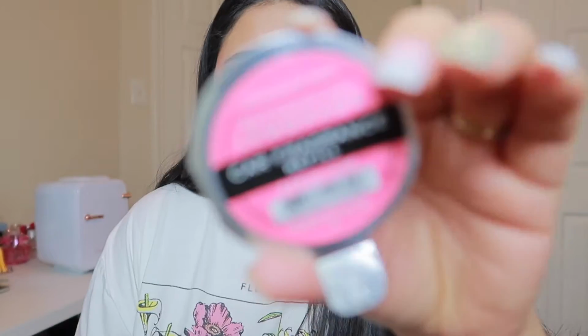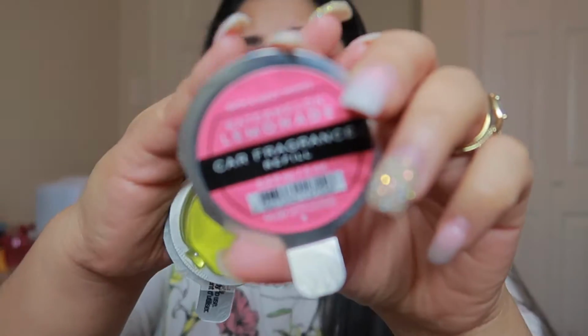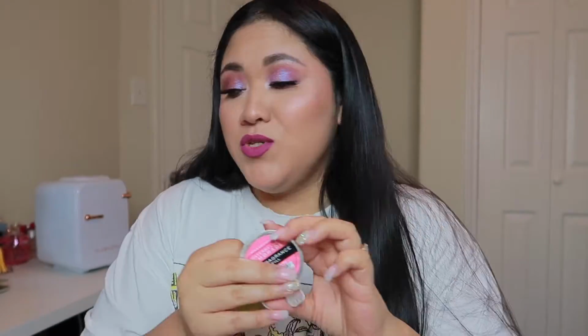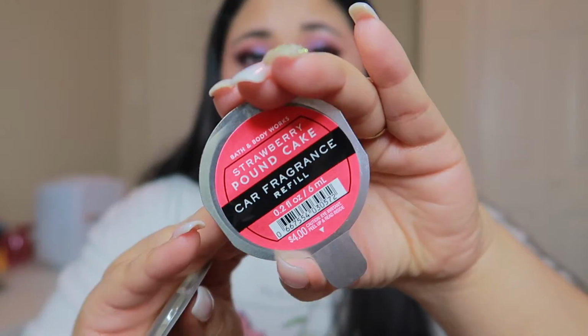So the first three items are car fragrance, and the first one that I got is watermelon lemonade. This one smells really, really good. If we can focus, there you go. And don't mind my nails, they've grown so much, so I have to go take them off and get a new set. And then I got the strawberry pound cake. This one smells really, really good in my truck, so I love getting those. And then I also got champagne toast, which is my favorite.